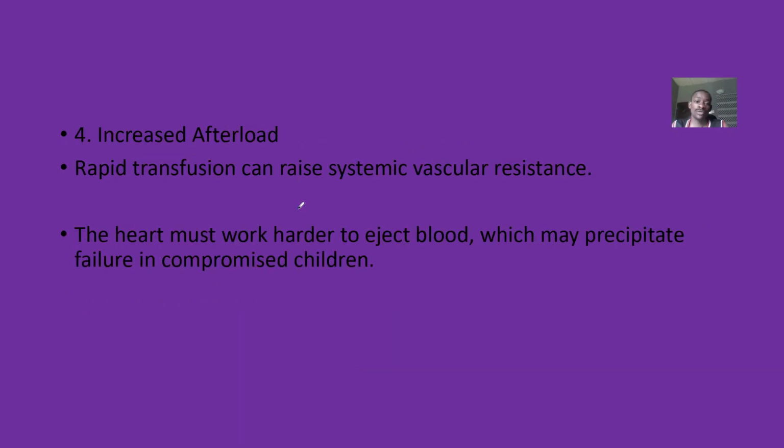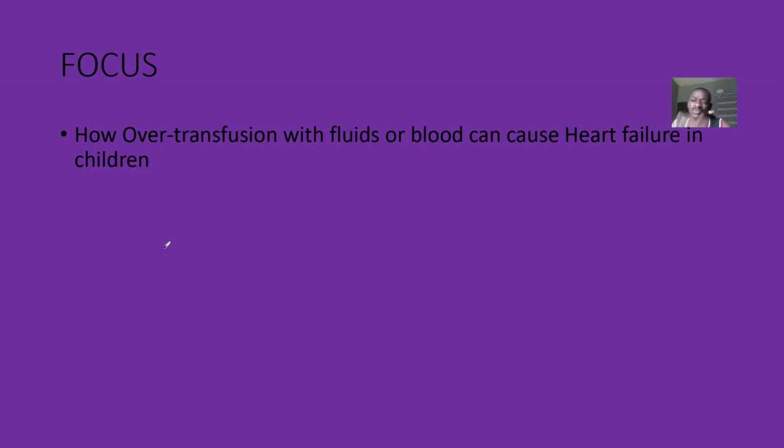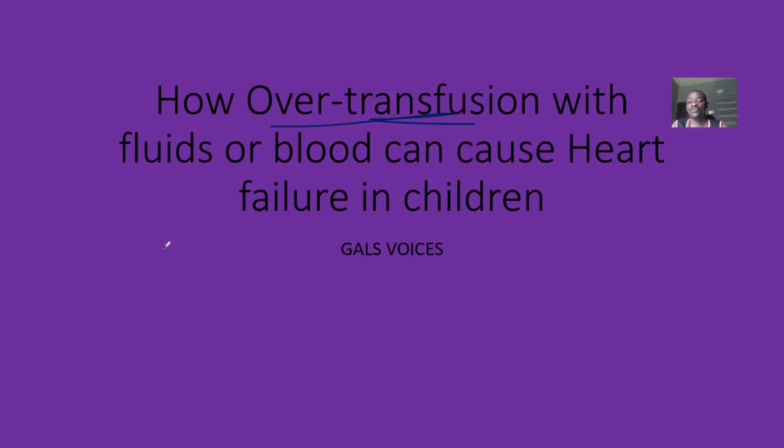Next, increased afterload. Rapid transfusion can raise systemic vascular resistance, so the heart is working very hard to eject blood. This would contribute to heart failure faster in children. All right, children mostly because they are vulnerable; they are still developing. Okay, so that's how over-transfusion with blood or fluids can contribute to heart failure issues in children.